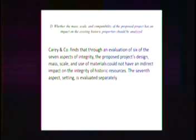Carey and Company evaluated how the historic resources within the study area may be affected by the proposed project on the recognized 7 aspects of integrity. On 6 of the 7 aspects, location, design, materials, workmanship, feeling, and association, it found the following, quote, "The proposed project's design, mass, scale, and use of materials could not have an indirect impact on the integrity of historic resources," end quote. This is from Carey and Company report, page 2. The 7th aspect, setting, is considered in issue E following.